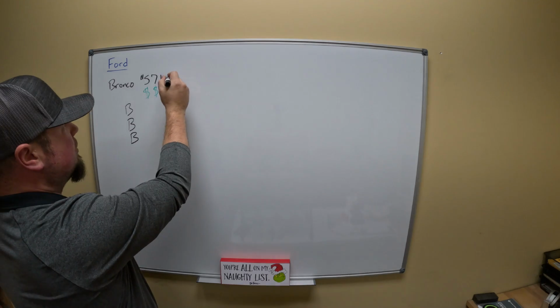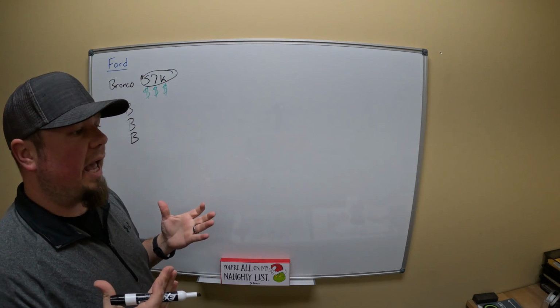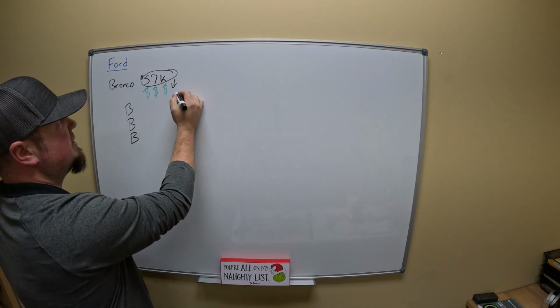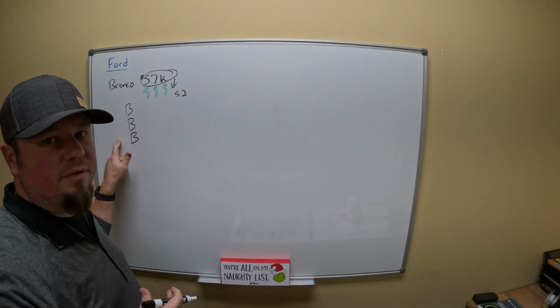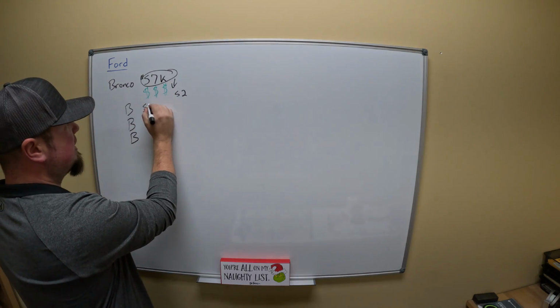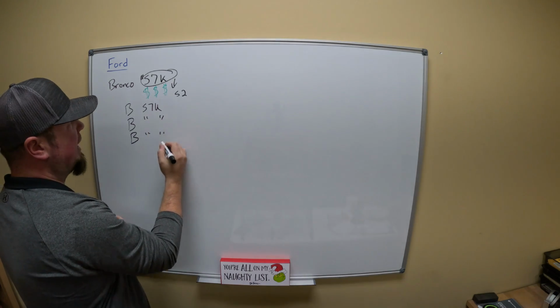But they're not selling this one right here for $57,000 because nobody can afford it. So they have a couple options they can do. They can lower this price to, let's say, $52,000, but they just got these new Broncos. They're not having any interest payments come up on them, and they want to hit home runs on everything that they get. So they are starting these out at $57K, and all of these are $57,000.